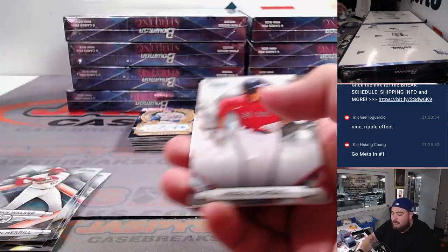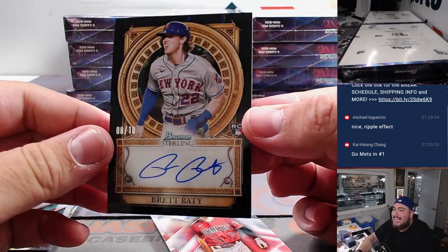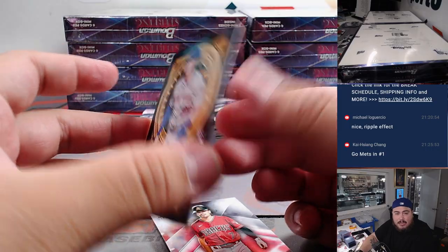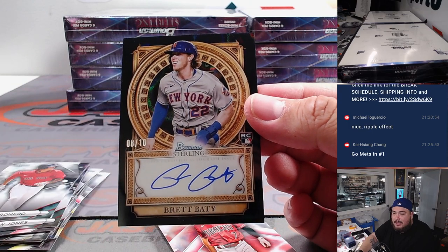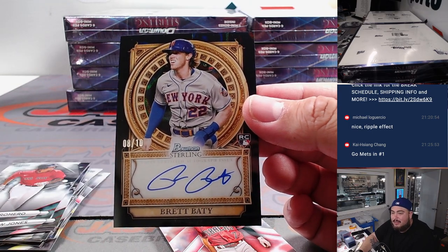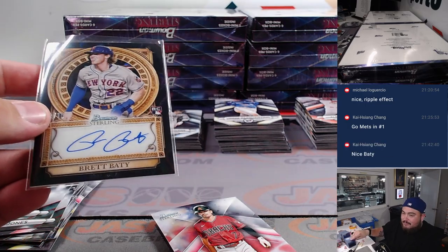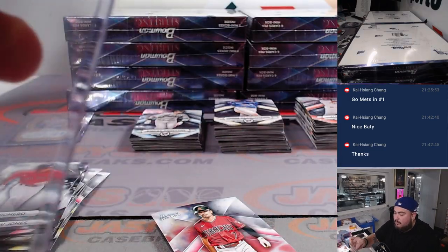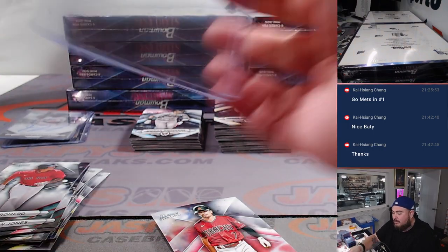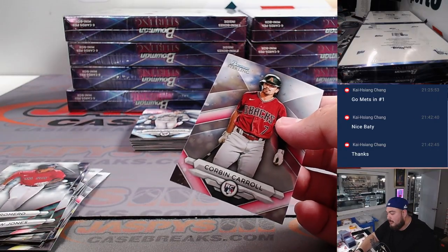Ooh, wow, I see another one coming up. Look at this. You got a Brett Beatty Black to 10. And that is actually that Opulence insert right there. Look how beautiful that looks for the Mets. Look at that. Kaishan, go Mets in number one. You just got that big hit right there, man. Beautiful. It's a black to 10. This stuff's nice. It's always nice.